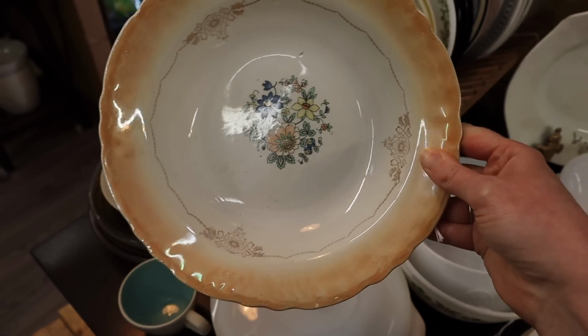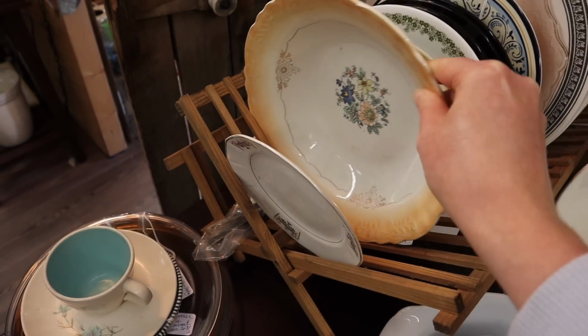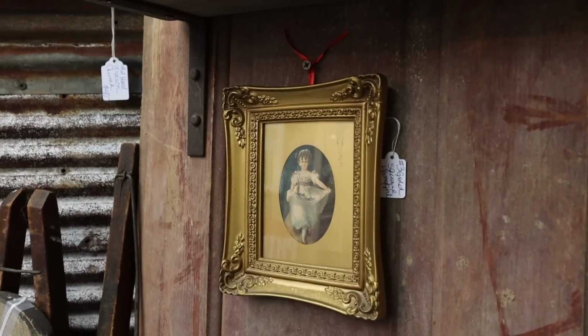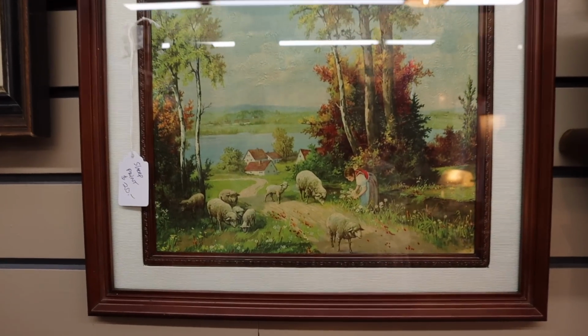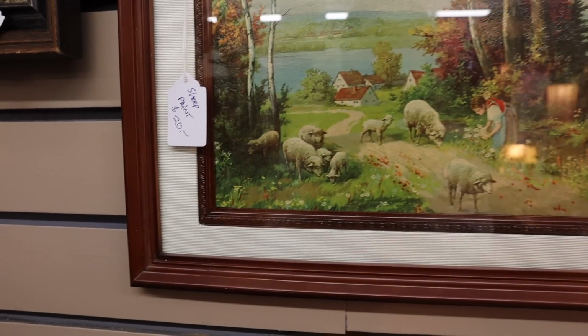This is where A Walk Through Time used to be located. I brought you all along to A Walk Through Time when it was in this building, and they have now relocated. I actually got my new furniture piece that I'm going to share with you in a little bit at A Walk Through Time recently at their new location, so they are still open and I love that store, but I was excited to check out this new one and see what all they had.